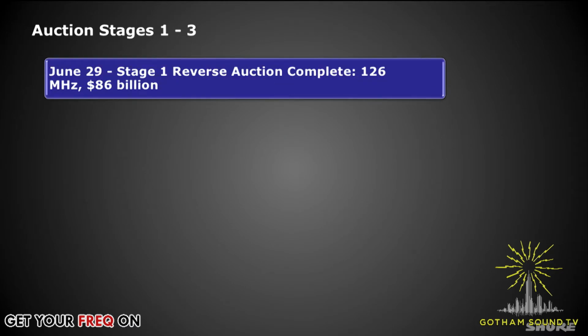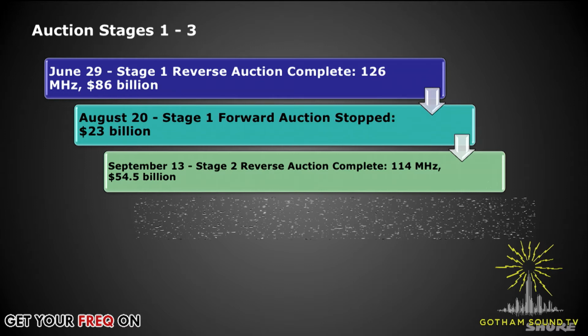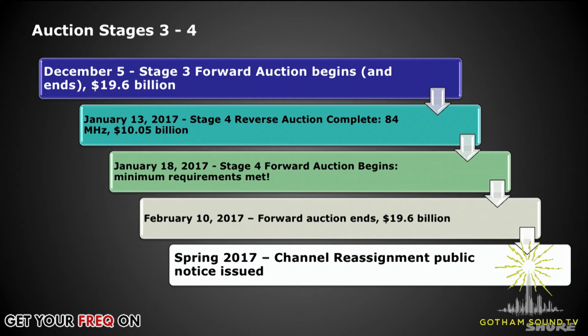I'm not going to bore you to death with the details, but at first the auction went out for $86 billion. They stopped. $23 billion came back as how much they were willing to pay for it. This is $86 billion is what the broadcasters wanted to move, the ones that wanted to, and $23 billion is how much the T-Mobiles and the like were willing to pay. So obviously those numbers didn't match up. The second round went to $54 billion, and they still only raised less, $21 billion. And then stage 3, they finally got it, so right around $20 billion at the end here.